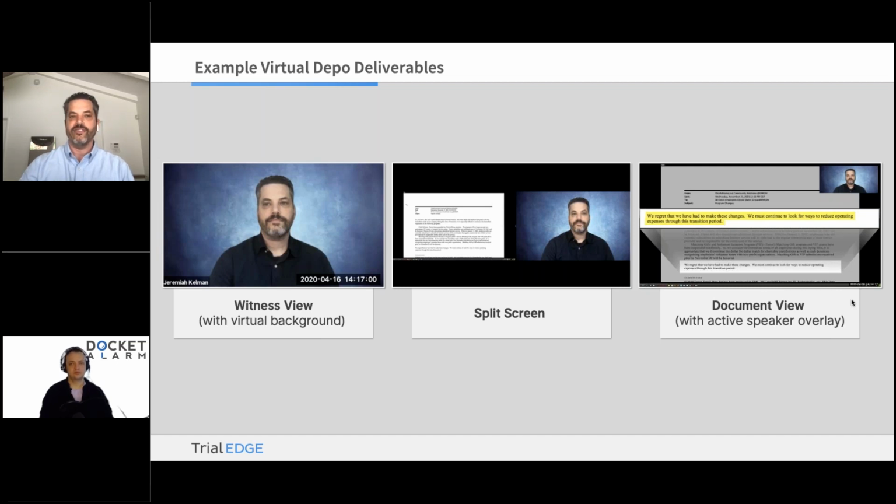So what are the deliverables here? You now get two more potential deliverables. Essentially, you can record the witness view, which I showed you on the left, as well as, because you now have a Depo Hotseat, on the right, you see you can get the document view with a speaker overlay. And potentially, you can also record a split screen view.